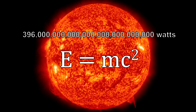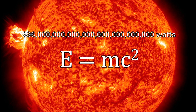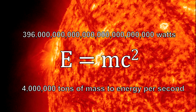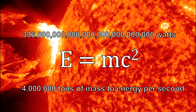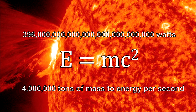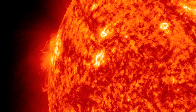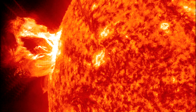Using Einstein's famous E equals mc squared, or energy equals mass times the speed of light squared, we calculate that the Sun is fusing 600 million tons of hydrogen into helium every second, and in the process converting 4 million tons of matter into energy every second. To put this into perspective, this number is equivalent to around 4 billion hydrogen bombs exploding every second. Astronomers use a more complex set of classifications for calculating brightness called magnitudes and absolute magnitudes at 10 parsecs. But for our purposes, we'll stick with luminosity.